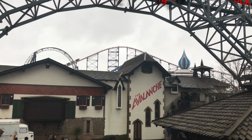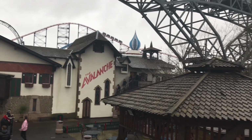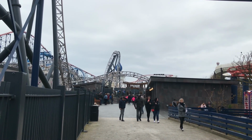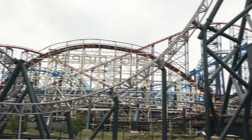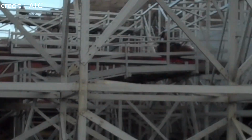Right, so I actually haven't seen any videos anywhere of people debating what is the best wooden coaster at Pleasure Beach. So yeah, I'm gonna do it. Before I talk about the coasters that are there, I'm gonna quickly talk about the Wild Mouse first, because that didn't go that long ago.